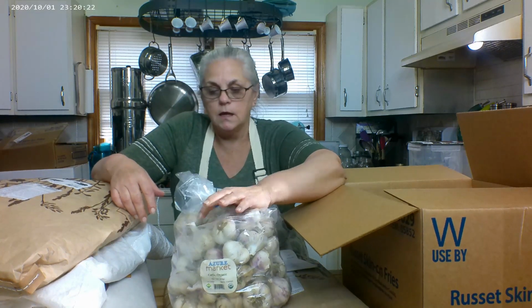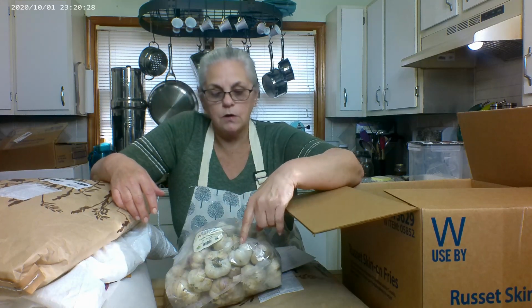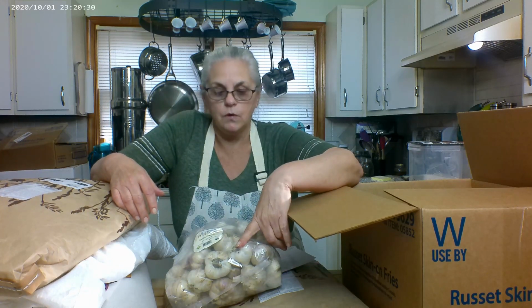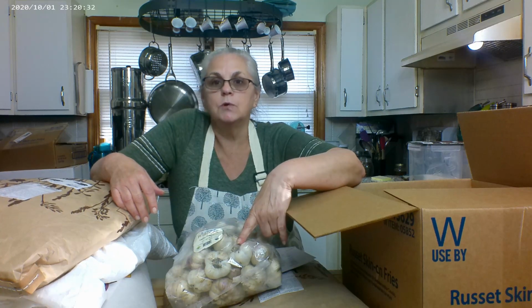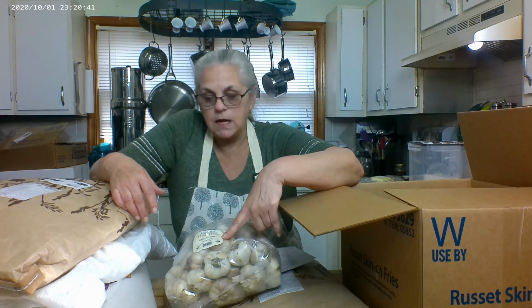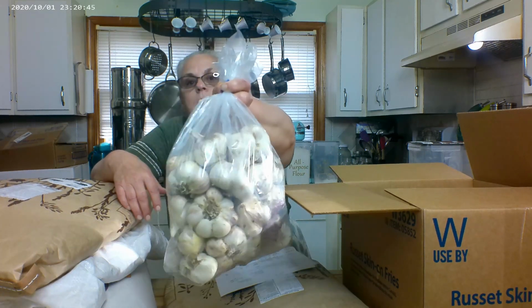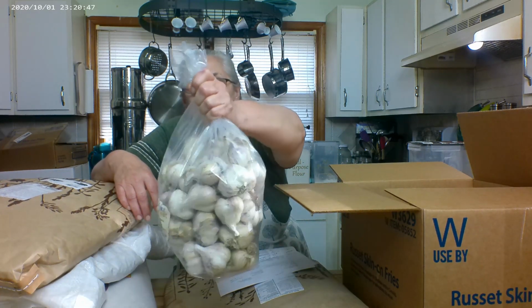Alright, so some of these things, if you saw my Azure haul for the month of September, I bought a 5-pound bag of garlic. My intention was to plant this, but when we went to visit my daughter in North Carolina, she needed some garlic, so I ended up giving her a bunch. Then I tried to order it again last month to plant, but they were out. But they did have it this time.